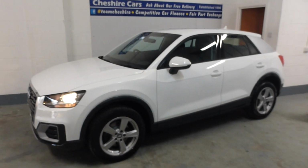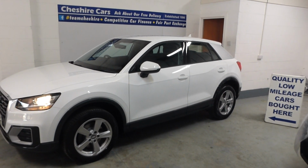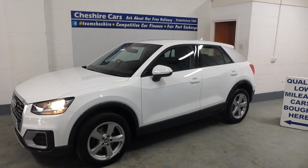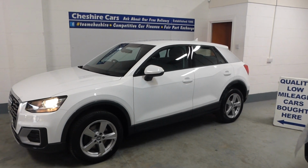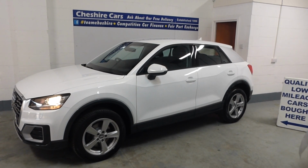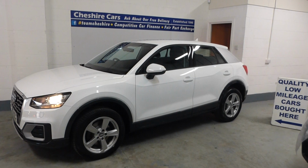So that's our 2017 67 plate Audi Q2 petrol TFSi cylinder on demand. It is not the 1 litre, it's the 1.4, and I think that's very important to note. It's got about 150 brake horsepower, so it's plenty powerful enough to take you around the UK and Europe on holidays or business trips. Very, very comfortable car. I found it extremely comfortable and easy to drive, and kept up with the traffic very, very easily indeed.